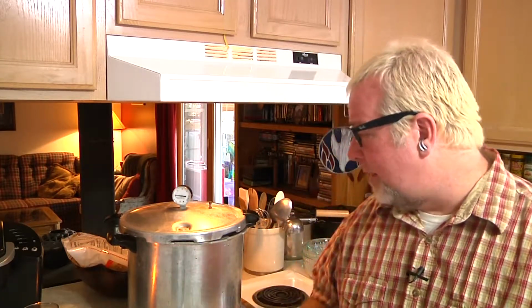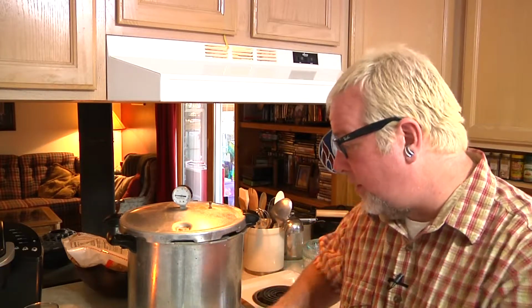Oh, one final thing too, just a safety tip. We have little kids running around our house, and my wife insists on putting the canner on the back burner just in case somebody were to come by and reach up and grab it or whatever, since it's gonna be going so long. So just one little safety tip.